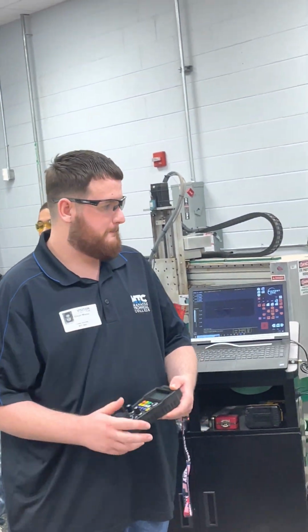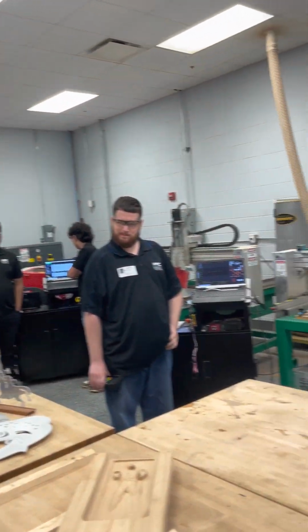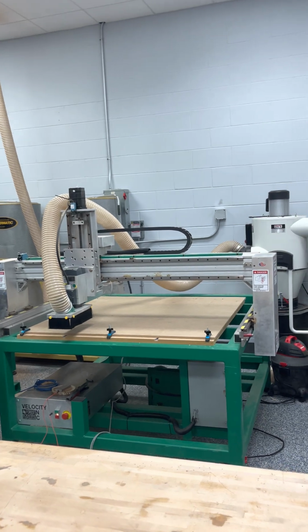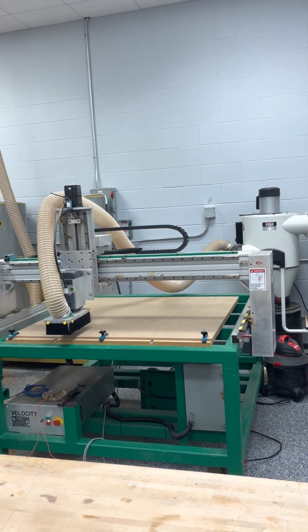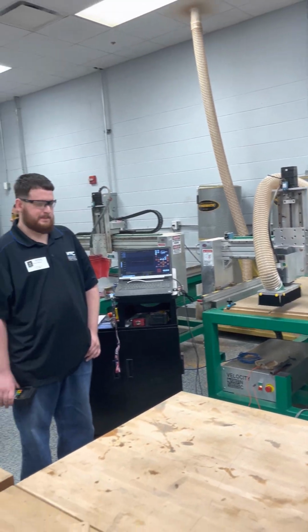So we do two basic passes. We do a rough pass and we do a finish pass using different mills. And it's kind of unique because all these students are learning these skills right here at MTC. And honestly, it's been a blessing to have such great students year after year. I'm really excited about the administration, our whole department, and everything that we have going on. There's a lot of great courses here at MTC.